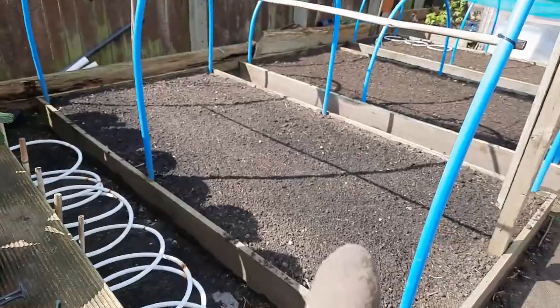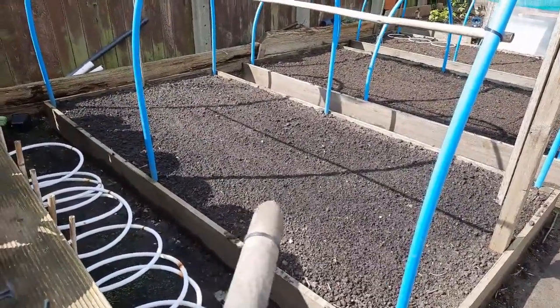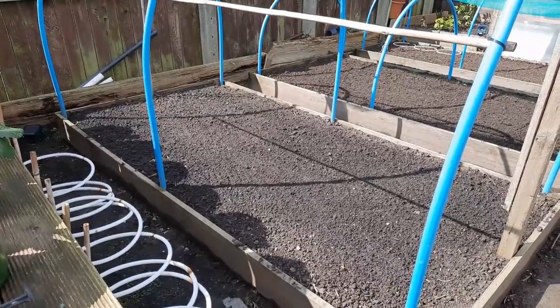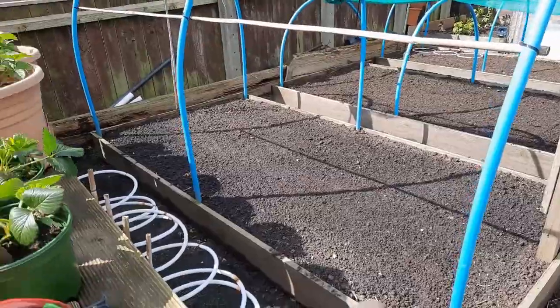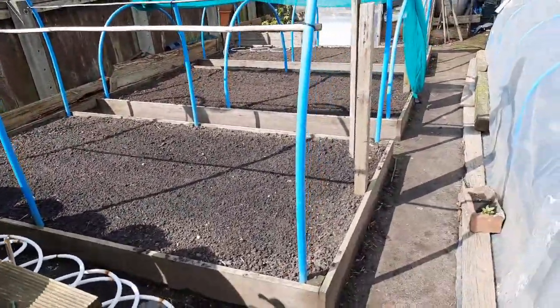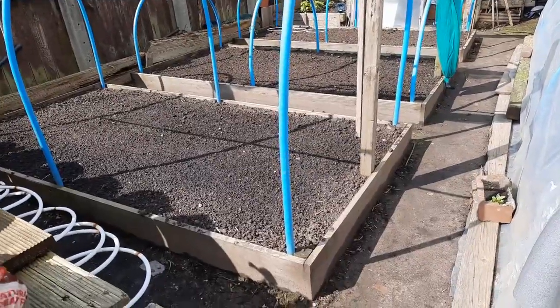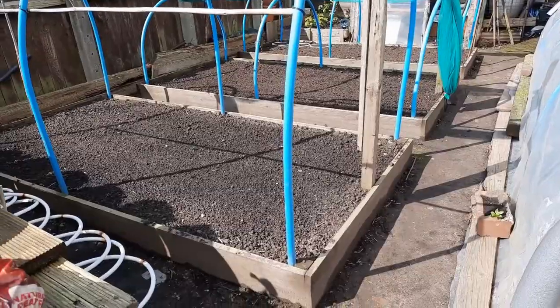I'll do a few on video, and then we'll have a look at everything when it's in. I'm going to be putting my Brussels sprouts in here. They'll look a bit lost because they are quite small, so I'll interplant something to fill the gaps for now, because once they get tapped in they'll start growing. I've ordered some blood, fish and bone meal, but it's not arrived because I wanted to get it raked in, but for some reason it's at the depot, and it's been there for about a week now.